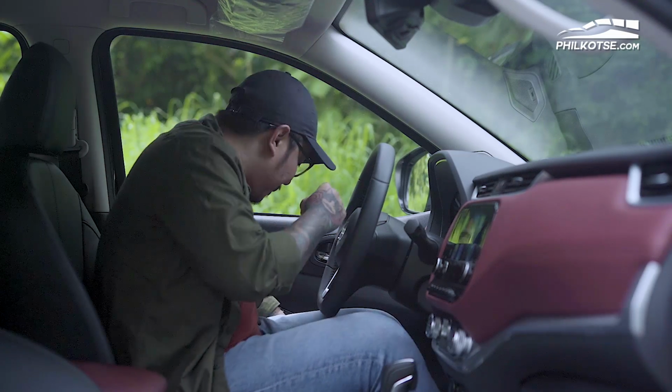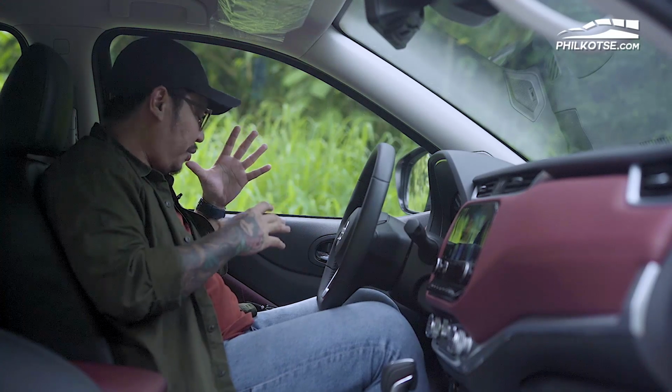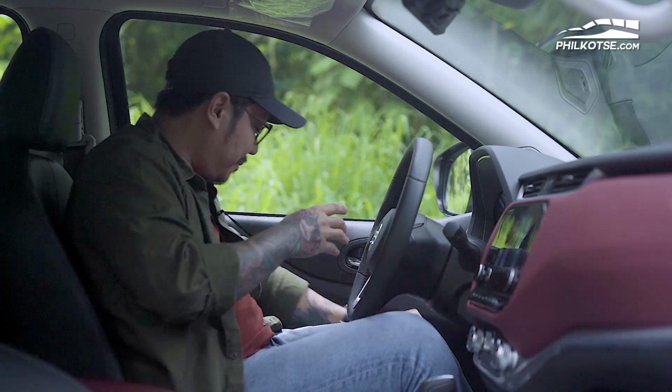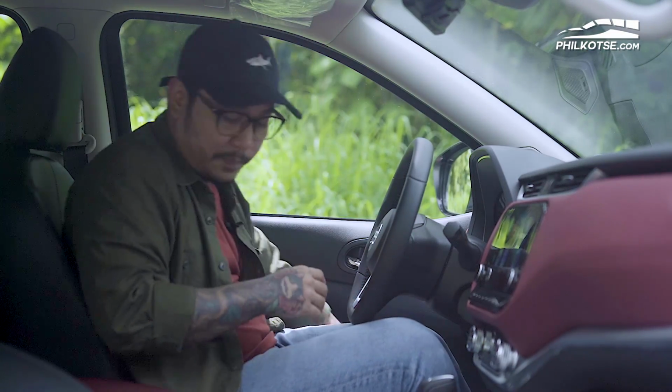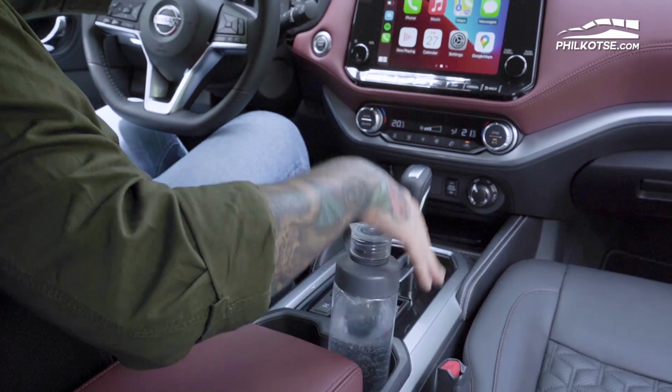But anyway, going back again, dito naman tayo sa cup holders. You have massive bottle holder sa pinto. As in, it's really massive itong bote ko na malaki. Kasya, alog-alog. And pati dito sa gitna, kita nyo naman, ang laki pa ng space.